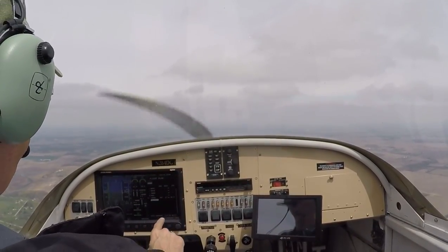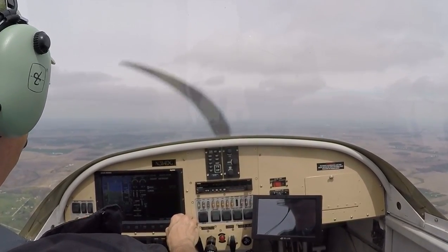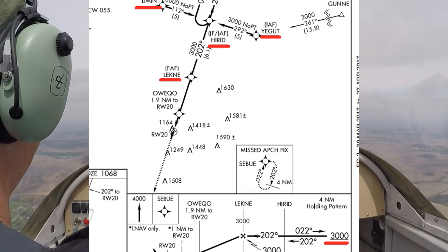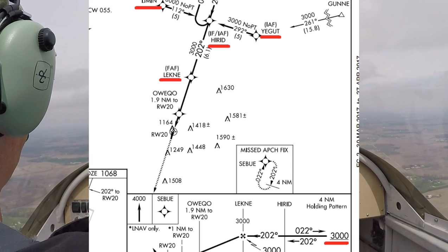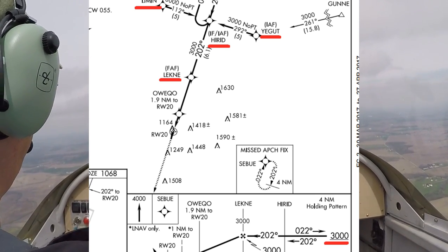Middletown traffic, Cessna 51580, crosswind runway 23, Middletown traffic. County traffic, Seneca County traffic, aircraft 96834, 10 miles to the south. Be entering downwind runway 24, full stop.